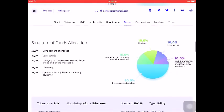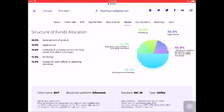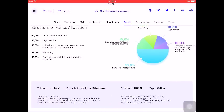And of course, here is the structure of funds allocation. So 50% will go to the product development, 10% for the legal service, 10% for lobbying of company services for large online and offline merchants, 15% for the marketing, and finally 15% for the operation cost, which includes offices in operating countries. And you can see the token details right here below.